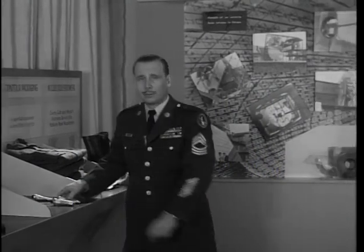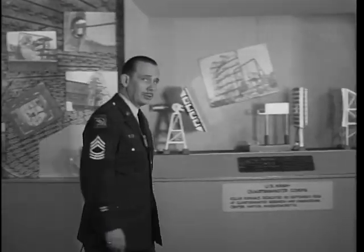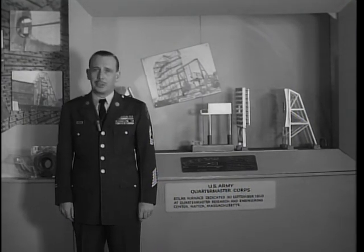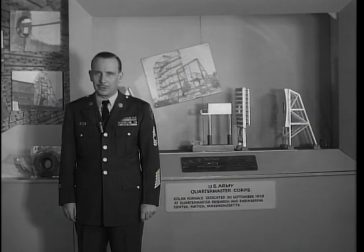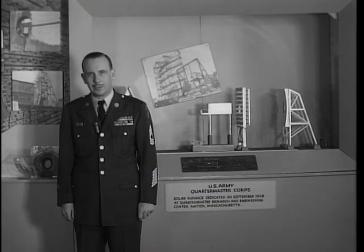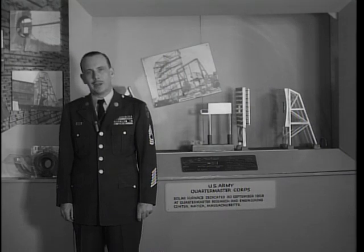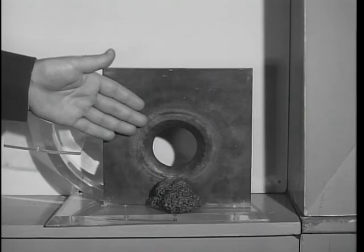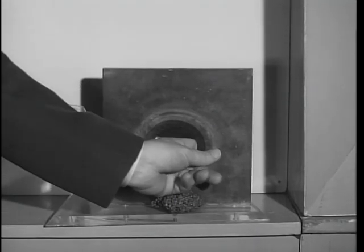Behind me here is a model of the nation's largest solar oven. The original, built by the Quartermaster Research and Engineering Center in Natick, Massachusetts, enables the Quartermaster Corps to test clothing and equipment under effects of extremely high temperatures. It does this by concentrating the sun's energy onto the box-shaped test chamber in the center. Concentrated energy which in just 55 seconds can burn a hole like this through ½ an inch of hard steel.